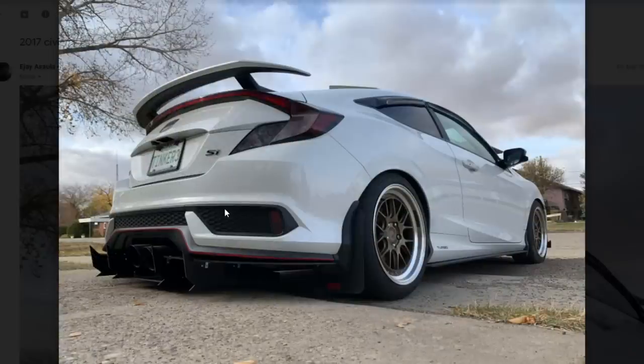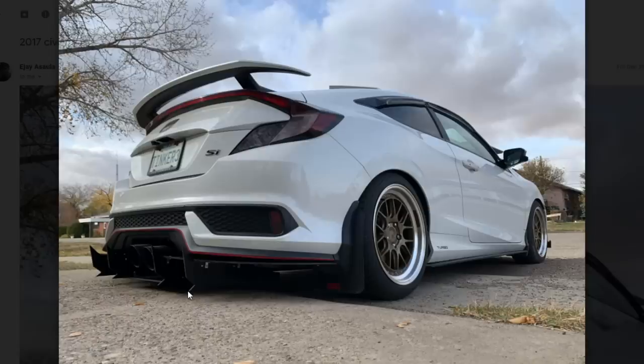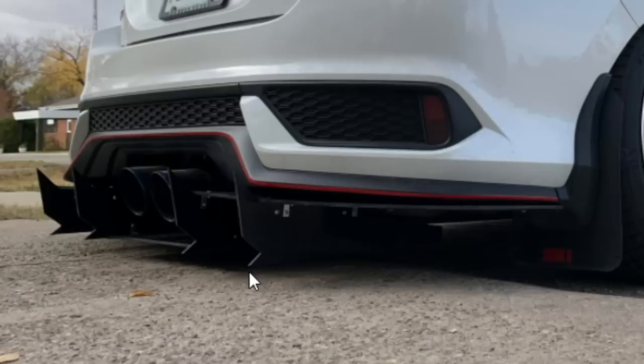Here we go, next car, 2017 Civic Si. Holy mother of God, what the hell did you bolt to the back of your bumper? What is that? You chopping wood? You got like axes hanging out, man. Dude straight up has a rake underneath his back bumper. He could go plow some leaves.